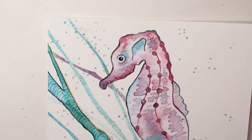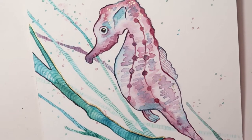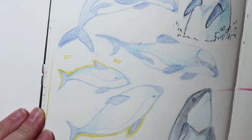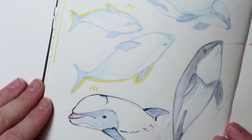And that's my little seahorse. I really loved doing all the twigs with the lines. They were so much fun to do in the background. And day four, I think, is Hector's dolphin.